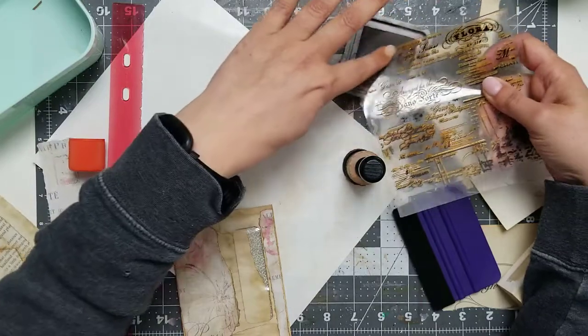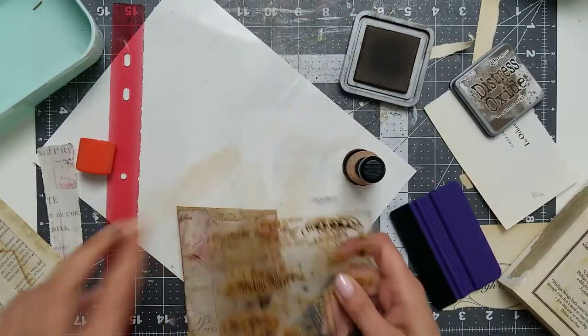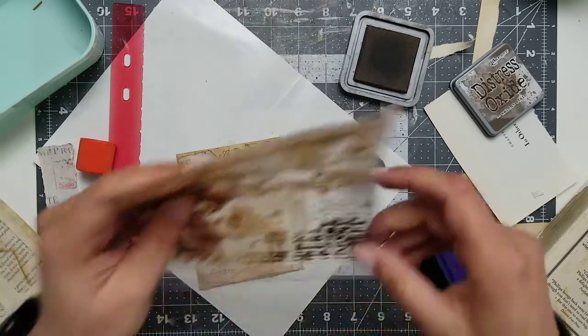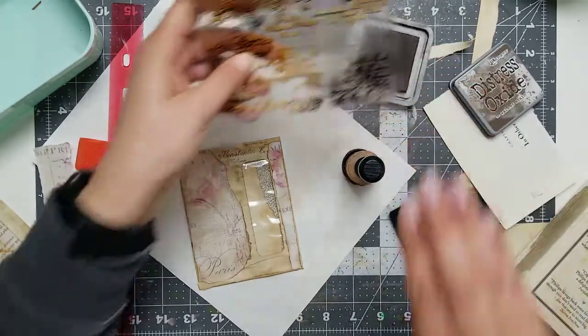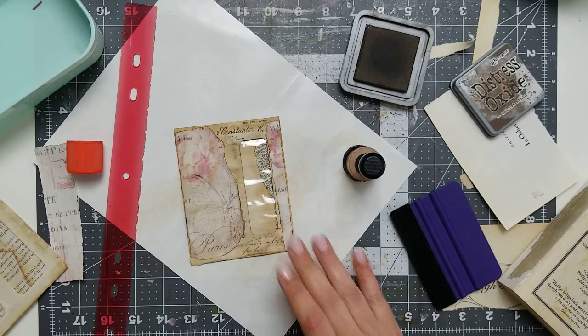Ooh, am I stamping with this though? I guess I am. Okay. Stamped with this one. And I wanna... Oh, this one will get... Okay.